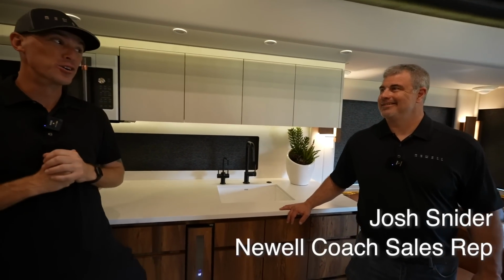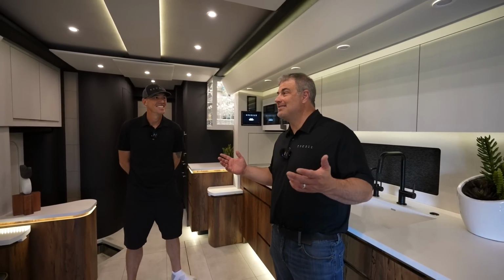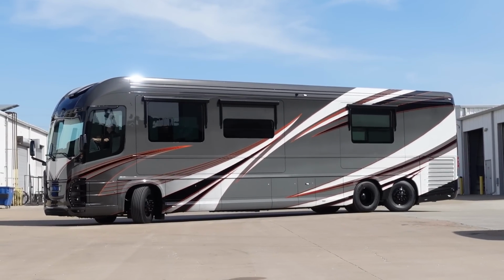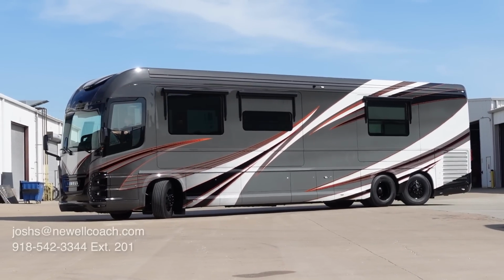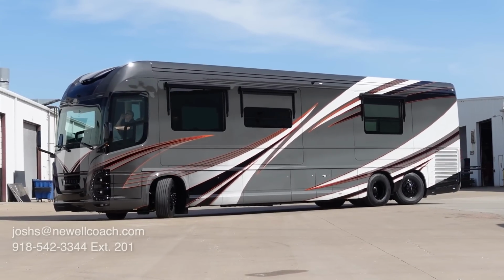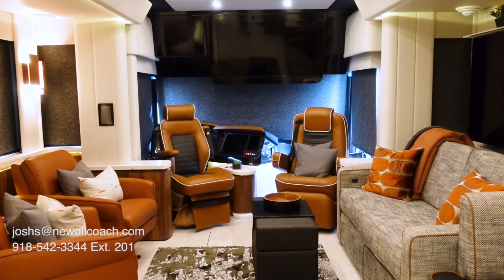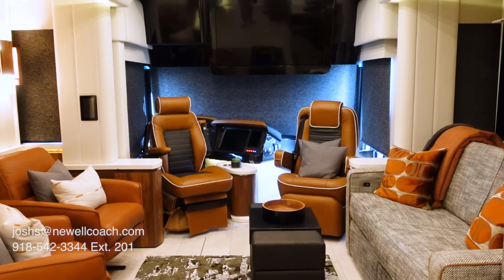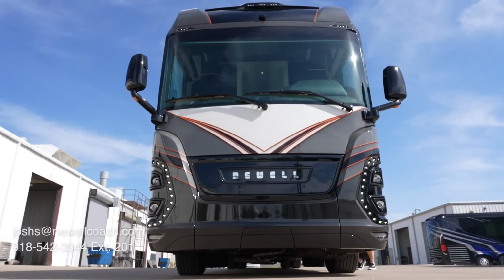Josh, this is a coach that I'm really excited about. What's going on here, sir? A lot going on in this coach. Thanks for coming, but this is a custom coach. This is a 2024 Coach 1780, and it is custom built by a previous Newell owner, so they really did a great job adding little trinkets to this coach, and it really starts up front and goes all the way through the back. You'll really enjoy this video all the way through because of the little things that we did with this coach right here. Newell Coach keeps pushing the industry with every coach.